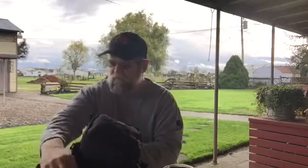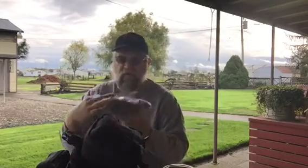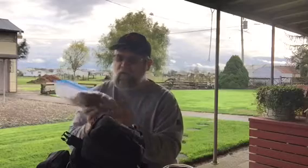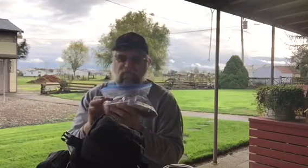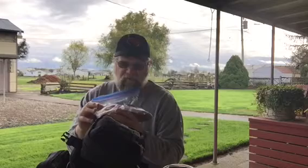Some of the other things I have in here that I think are good is I have some fire tinder. So I've got some packing material, some straw. I've got a Zippo. Basically, it's particle board pressed together in a Zippo, and it's infused with stuff that'll light up.